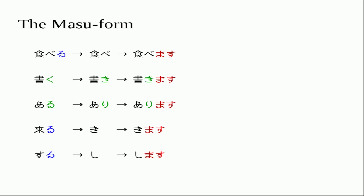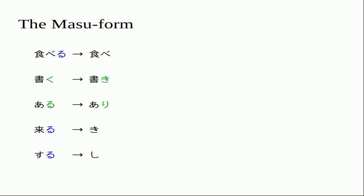And as a result, you can clearly see that that's actually the reason why it's sometimes called the masu stem, because it's used to make this masu form. And that's actually the reason why I'm mentioning it here, right? The verb stem is actually used in other things than the masu form, right? And that's actually the reason why it's important, okay? It's not important because of the masu form itself, right? It's important because of those other things, right?